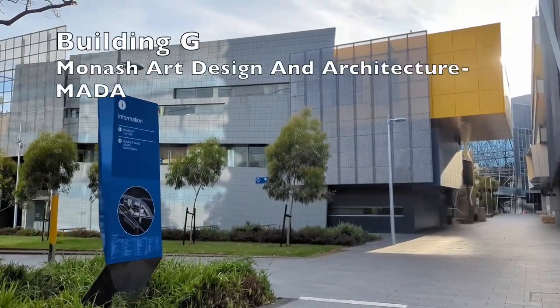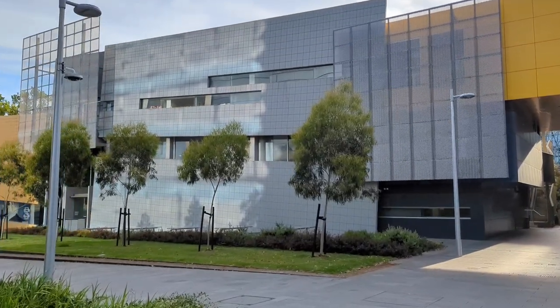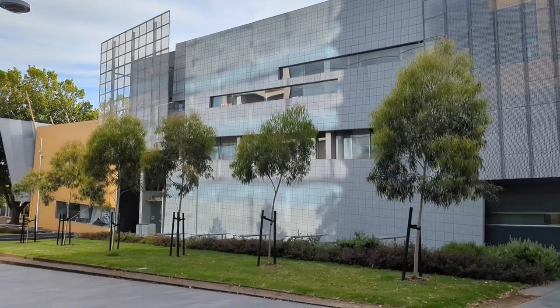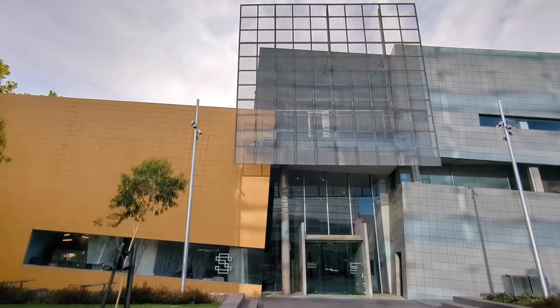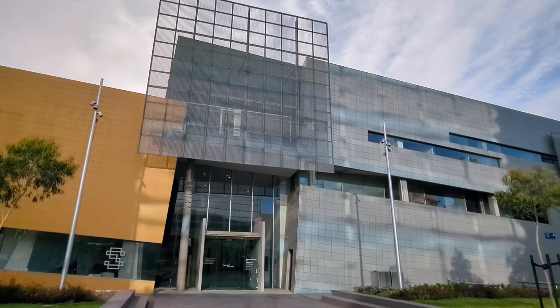Building G is home to the Monash Art Design and Architecture, MADA, with the Art, Architecture, and Design departments. Level 1 houses the MADA Digital Fabrication Workshop, Sensor Lab, and Student Services. Levels 2 and 3 contain offices, studios, and a conference room.